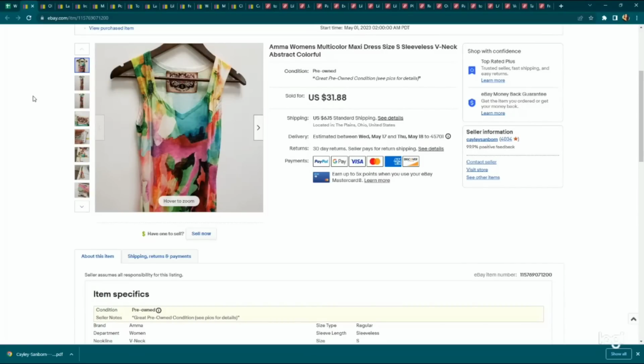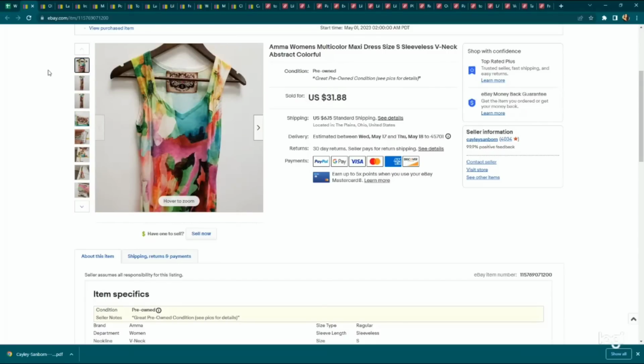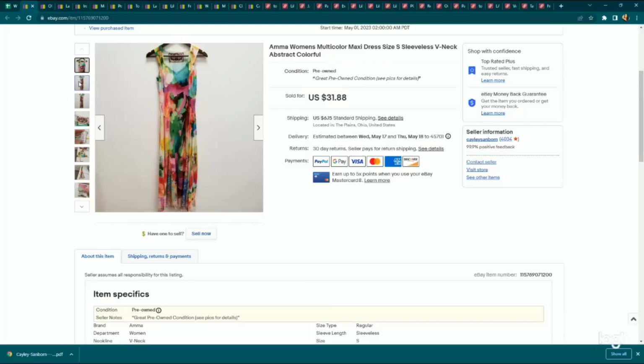This is a newer brand to me. I think it's Amma, A-M-M-A. This brand I've sold a couple pieces of recently. This drew my attention because of the bright multicolor, abstract pattern maxi dress. Really pretty dress. This is what they're known for, kind of abstract, artsy, multicolor, and has a pretty good following as well.